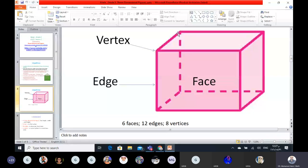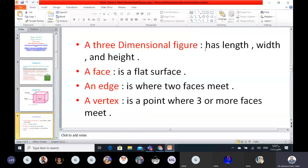So what is the meaning of three-dimensional figure? It means it has length and width and height: 1, 2, 3, 3D. What is the difference between 3D and 2D? 2D just has length and width, and 3D has length and width and height. What is the meaning of face? It is a flat surface. What is the meaning of an edge? It is where two faces meet. What is the meaning of a vertex? It is a point where three or more faces meet.